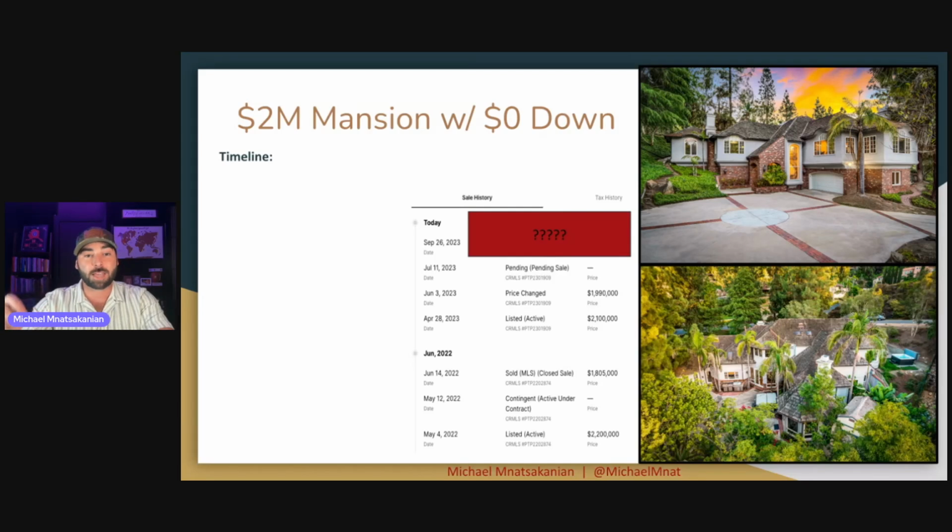This is step by step exactly how I bought a $2 million mansion with less than $0 down payment. Not only that, I was able to take over the seller's 4% interest rate loan instead of buying it with like 7, 8% interest. This is basically the exact same thing I've done to buy over $25 million of real estate in the last 5 years. So let's get right into it.